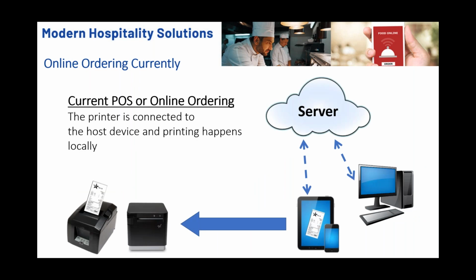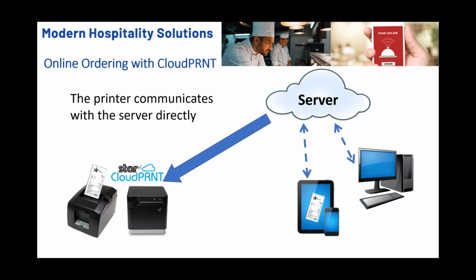And speaking of online ordering and the cloud, in today's current solution, you can see here in the picture, the printer would need to be connected to the host device, and the printing is all done locally via the server. So we support that traditional way as well. However, Star's cloud print allows the orders to be printed directly from the cloud and is not dependent on a tablet or a terminal. So here's an example of how this happens. A customer can place an order online from their device, and it will go directly to the printer from the cloud, which is, again, really nice.